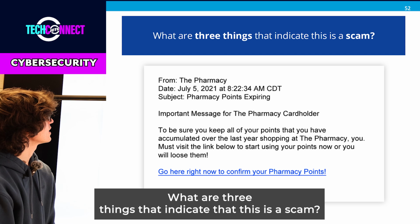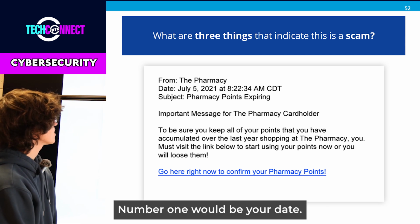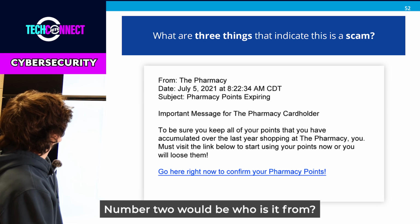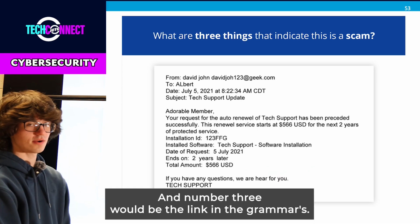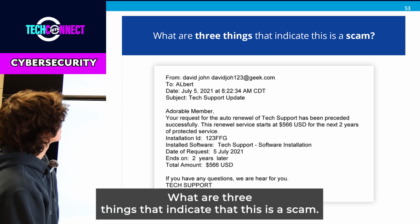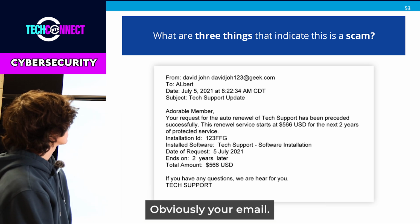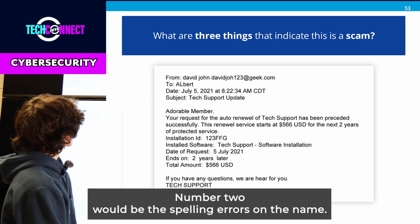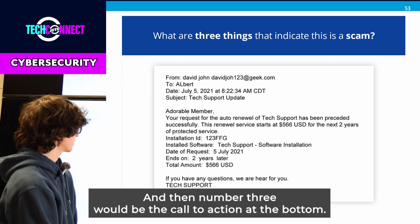What are 3 things that indicate that this is a scam? Number 1 would be your date. Number 2 would be who it's from. And then number 3 would be the link and the grammar errors. Another one: what are 3 things that indicate that this is a scam? Obviously your email. Number 2 would be the spelling errors on the name. And then number 3 would be the call to action at the bottom.